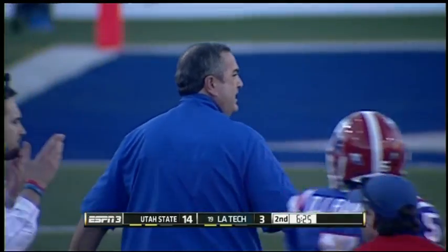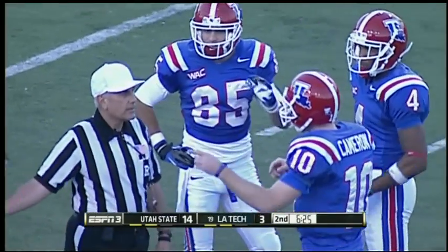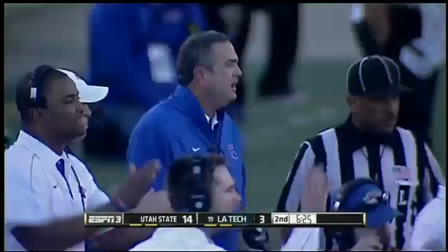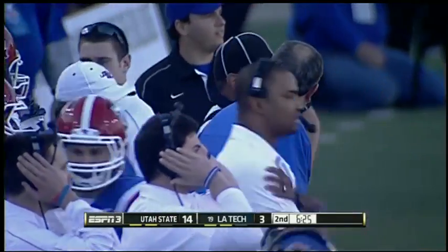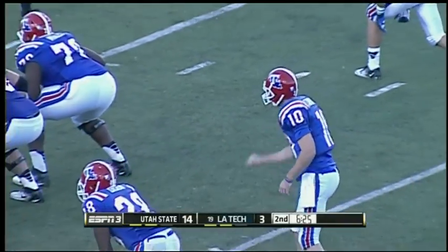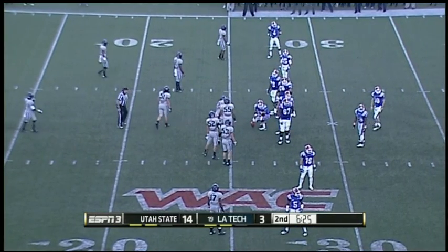Now we have a delay of game penalty against Louisiana Tech. Were they caught off guard here? A lot of different penalties called today that I haven't seen in quite some time. And I would think that with La Tech, the way they run their offense, they should never have a problem with the clock. Now it's 2nd and 25 from the 26-yard line.